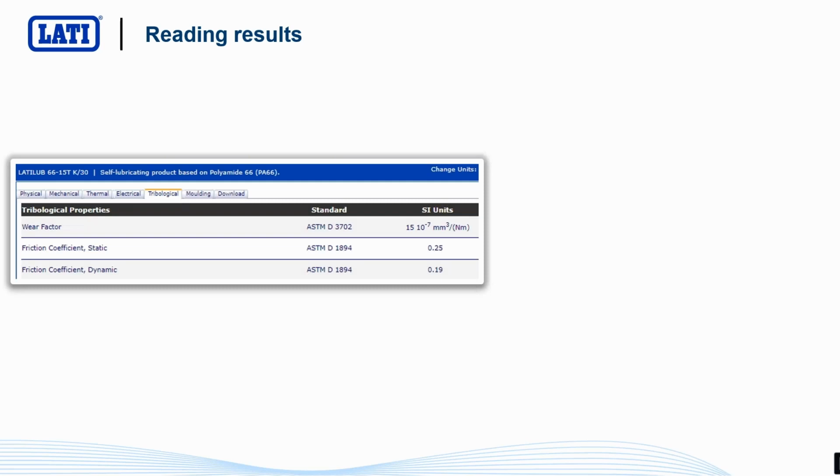I want you to focus your attention on what is actually available on the net. Whether you look at LATI technical data sheets or RTP or DSM or whatever, you will find wear factor and friction coefficient. But how do I read those numbers? They are not like a weight or a density. They are tricky numbers. So how do I read them?